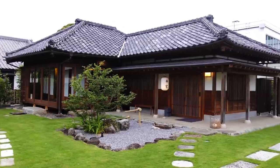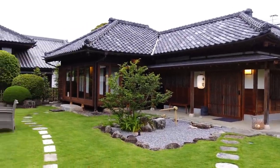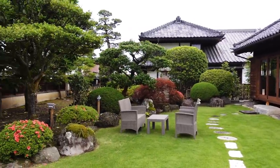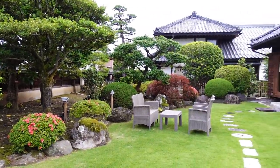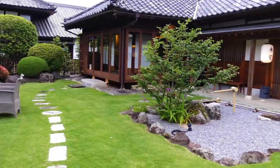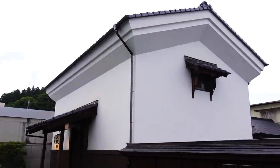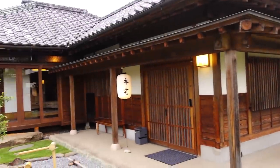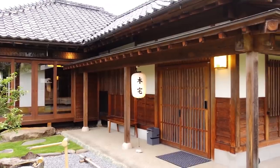This is the Hontaku room, which is the main building, the main house. There are 6 rooms in total for this boutique hotel. Look at this amazing Japanese garden. Got a nice seating area. You have like a little water thing there. In that warehouse, there are 2 rooms. Oh, it's an old warehouse. Kura. So these are very old buildings with over 200 year history. They used to belong to the Iizuka family, and now it's been renovated into a boutique hotel.